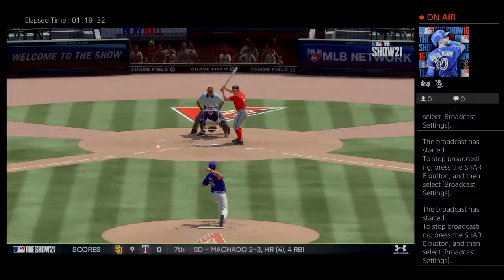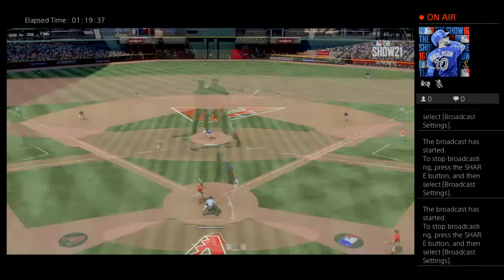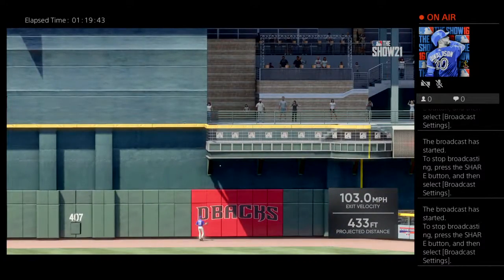Who says hitting isn't contagious? These guys have been feeding off each other all game, and 5 home runs is the result. I'll tell you, you might see some scuffles in the on-deck circle between guys fighting to get to the plate.